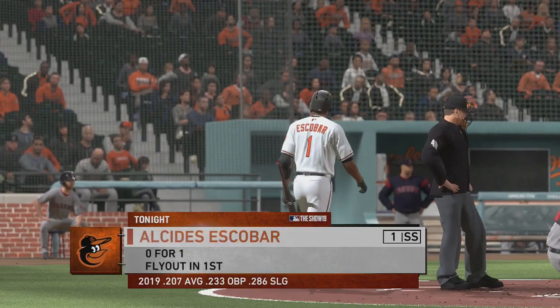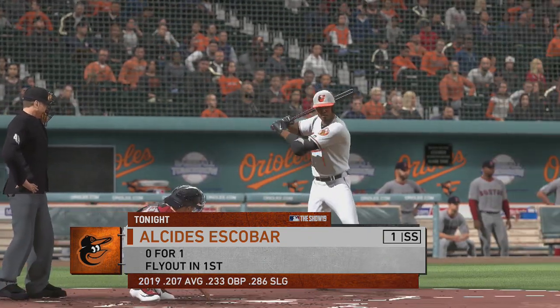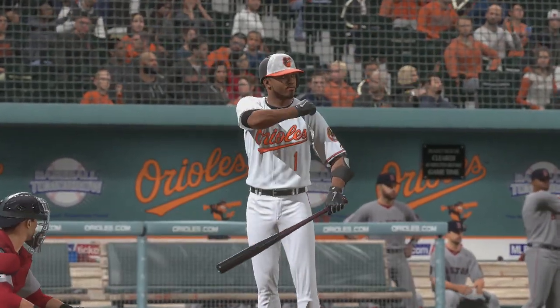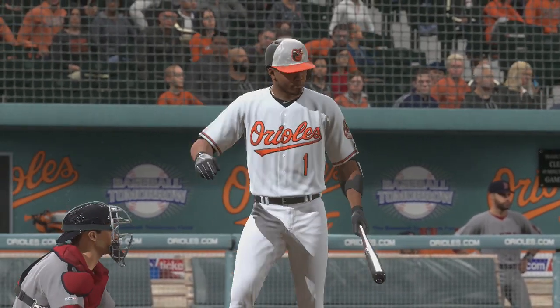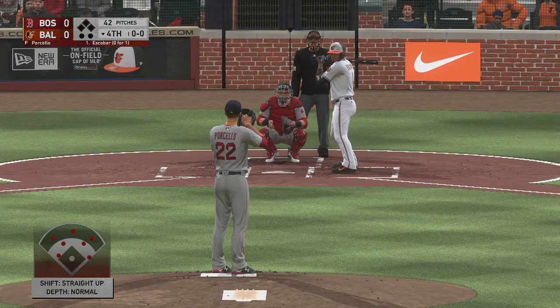Here's Alcides Escobar, the shortstop, back to the top of the lineup as they're still looking for their first base runner in this one. No doubt about that, Matt. They've yet to figure this guy out on the mound. He's looked great so far. He has, but we'll see if this second trip through the order changes anything. Yeah, it'll be interesting to see what kind of adjustments these hitters are able to make in the middle innings of this game.